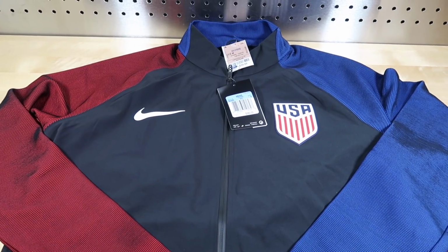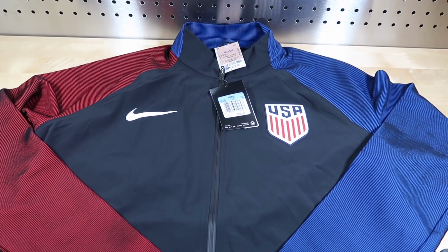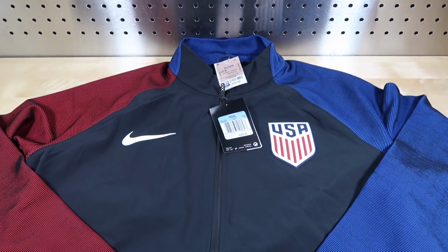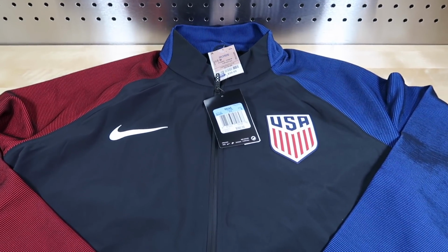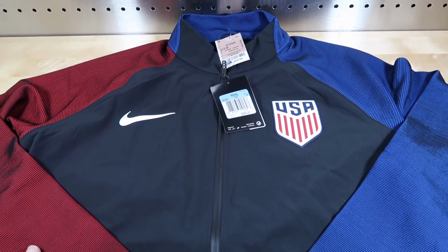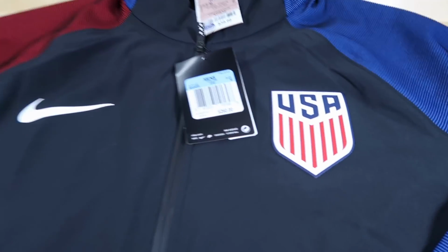Ross find of the week, Nike USA Elite Men's Track Jacket. We've seen the jersey in the women's section, men's section. I think kids, we've seen it too. And the prices have been all over the place. eBay not really selling that great for the soccer jerseys. But the track jacket, totally different story and high quality too.